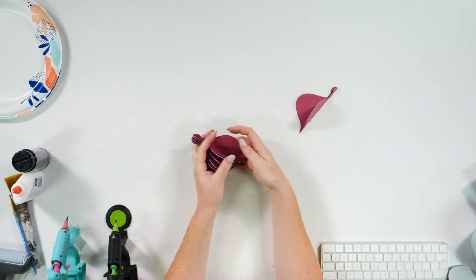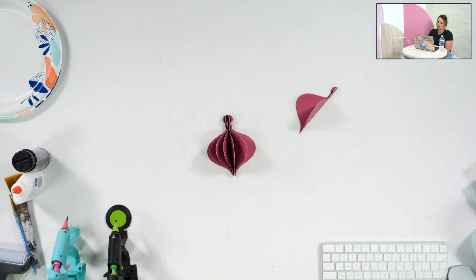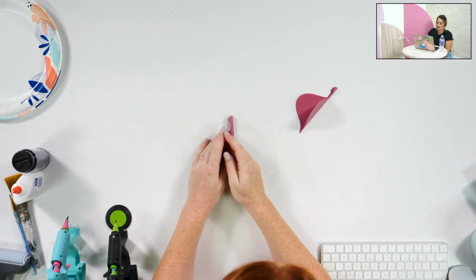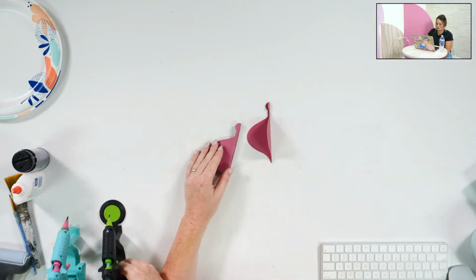The pattern for the tree, if you're talking about the accordion tree that we were just talking about, it should be on our website. Yes. It's beautiful.